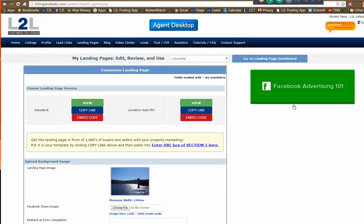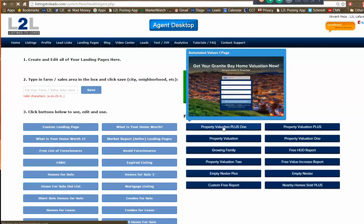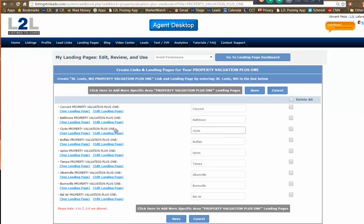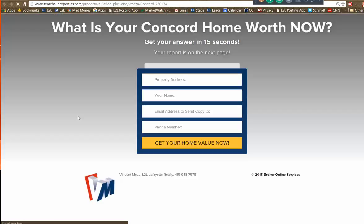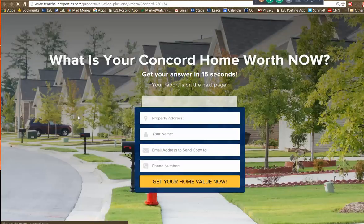Since Wayne brought it up, I'm going to go to the listing page dashboard, and a lot of agents, so we'll kind of talk about that. When it says property valuation plus one, one means it's one page. Okay, so let's look at that real quick. I'm going to click on see landing page. And this asks for information right up front. So you're not going to get the home value, I mean, basically, you can't go past this page. And again, you should get your answer in 15 seconds, right? And it says your report is on the next page, et cetera. You still got to update the background picture, stuff like that.